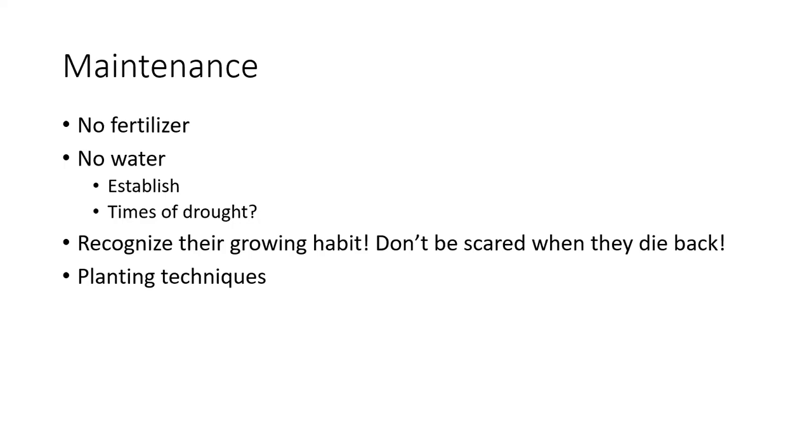You want to plant these in high organic matter areas that really mimic a woodland or a prairie. There are some prairie spring ephemerals. And you want to water them only during establishment for the first couple years or in times of serious drought, but that's it. They won't require much water.